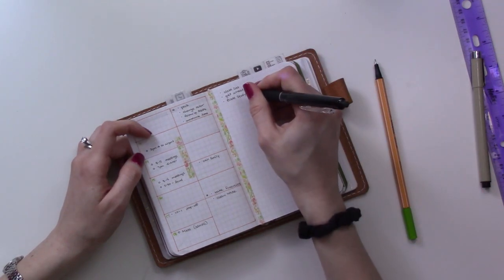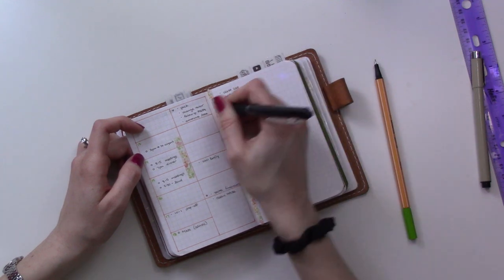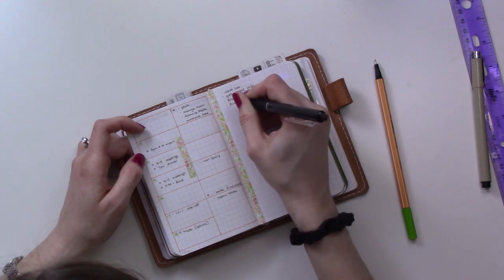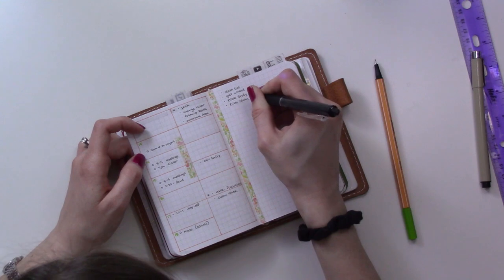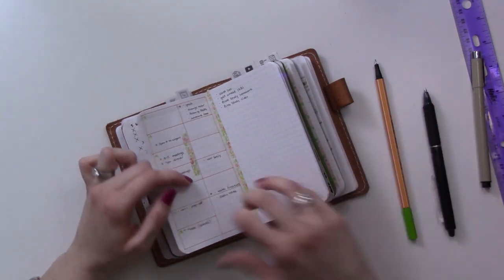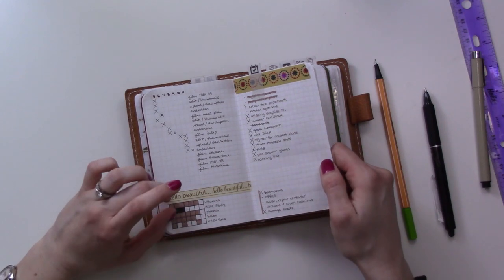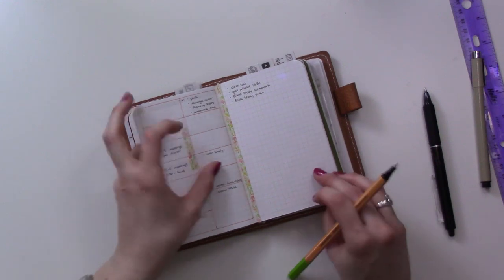And then, so I'll just put it here, homework, and then Bible study video. We'll see when I have time for that. But I'll still go ahead and add it to my tracker as well to remind myself to do it. Lotion, wash face, yes. Good. Same stuff, same stuff.